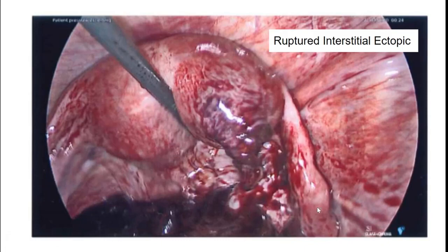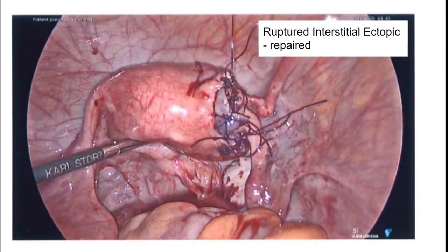This is the tube coming down to the side of the image, and this purple structure with the clot and the tissue coming out is where it's ruptured. So it's happened where the tube has met the womb, it's joined the womb here, but the pregnancy has actually ruptured more out of the womb than it has out of the tube. The reason they're so dangerous is because there's an enormous blood supply here. It's a really well supplied area, and they just bleed so quickly.